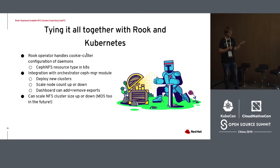We are able to use this to have the manager daemon deploy NFS clusters in response to what the user specifies, how they specify the NFS cluster for their file system. Furthermore, we can scale the NFS cluster up or down in response to how the application needs change, and have this all centrally managed from the manager.